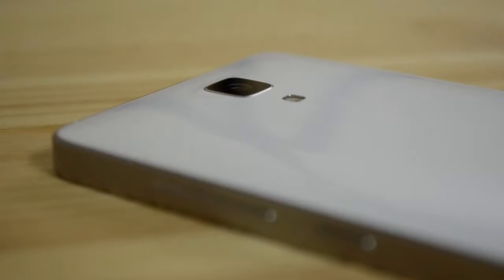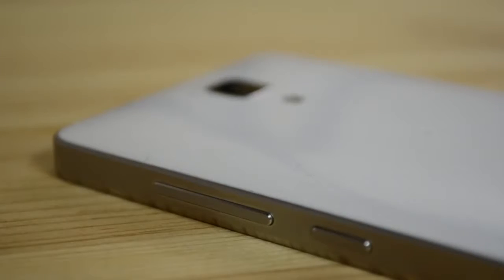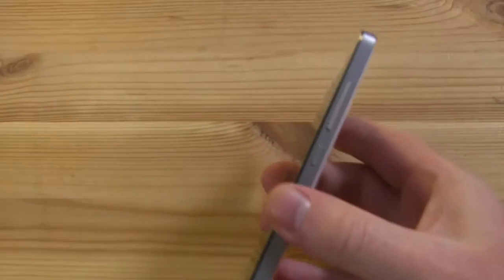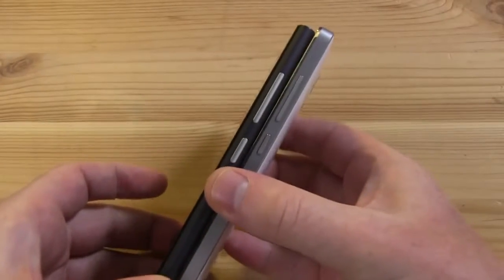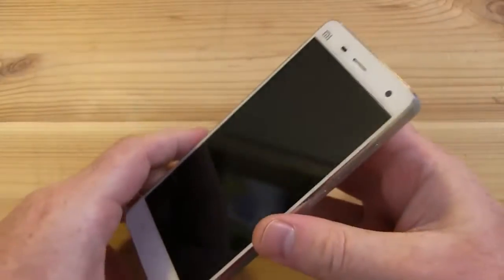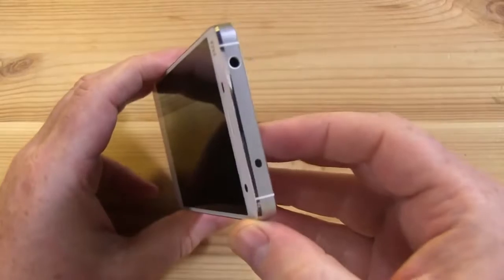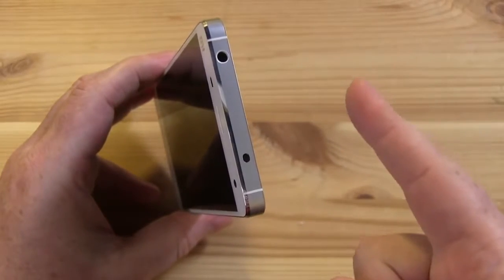And as you can see over here on the right hand side, we've got our volume rocker, we've got a power button here. This is the same configuration as the Mi3. So I'm kind of into that. If you decided on your product that this is the way to go, then be consistent with the product that follows it. Talking to you, HTC.